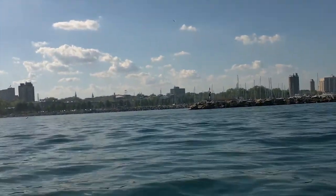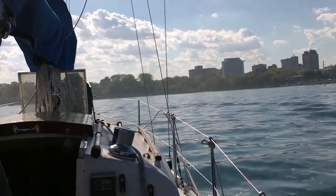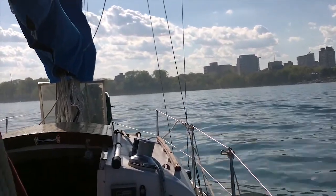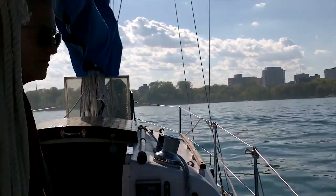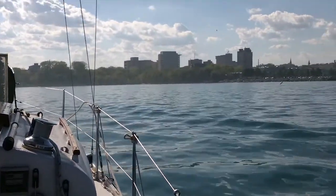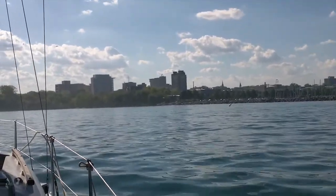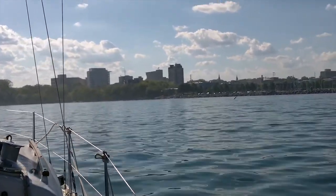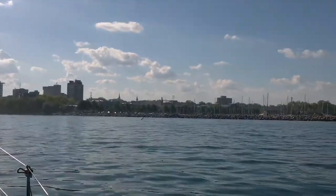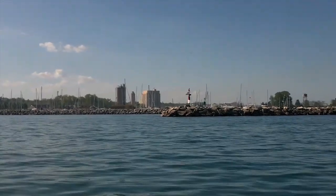I guess about a third of the time was nice sailing. A third of the time was little wind and lots of gnats and bugs, and then a third of the time was a little bit more wind but not very much sailing. But again, any day on the water is a good day.